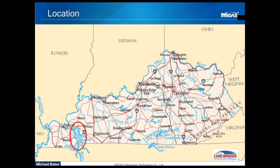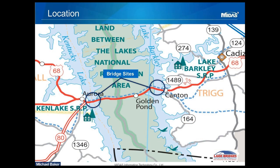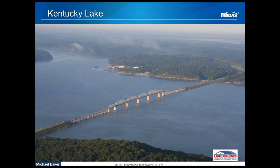So where is the Kentucky Lake project? It is located at the western part of Kentucky and provides a vital access point to the Land Between the Lakes National Recreation Area. So our client, Kentucky Transportation Cabinet, KYTC, will actually be replacing 2 of the bridges with identical tie arch bridges over Kentucky Lake and Lake Barkley. The Kentucky Lake crossing was awarded in December 2013, and the Lake Barkley crossing will be advertised a year later, which will be end of this year.